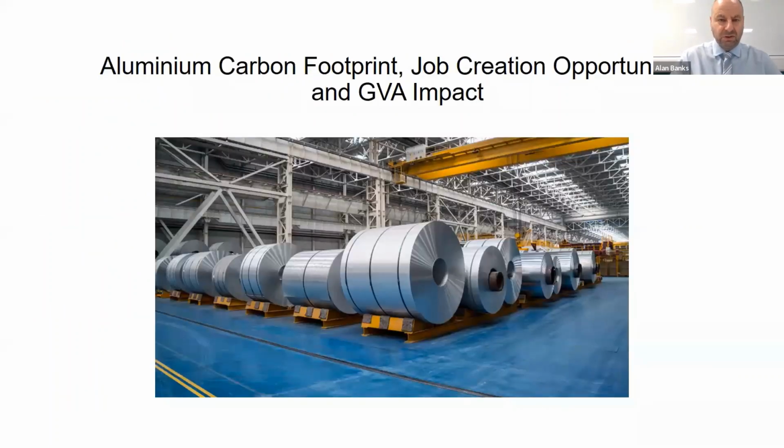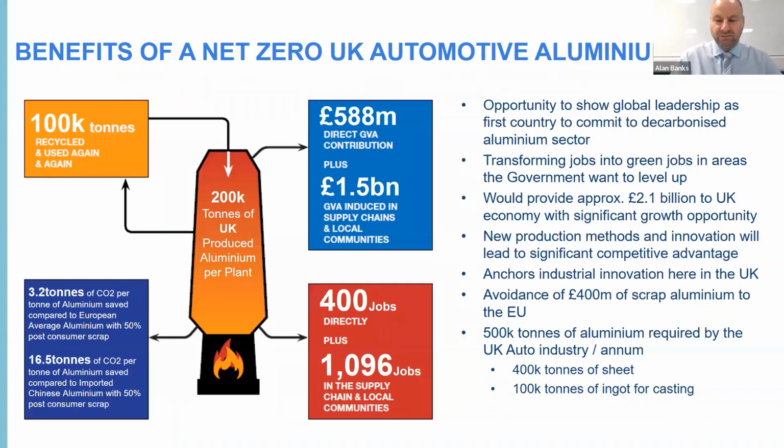We did this for 4 main material groups. And as I said, I do have the detail of this, but these are just the summary slides of this particular one. So aluminium, for instance. If we were able to onshore the UK requirement for aluminium for the automotive sector, then that gives us a tremendous opportunity. So we need about 500,000 tonnes of aluminium in the UK for the UK auto sector. About 400,000 tonnes of that is raw aluminium, and about 100,000 tonnes of that is casting for ingot for things like battery boxes and at the moment, obviously, internal combustion engines and things like that.